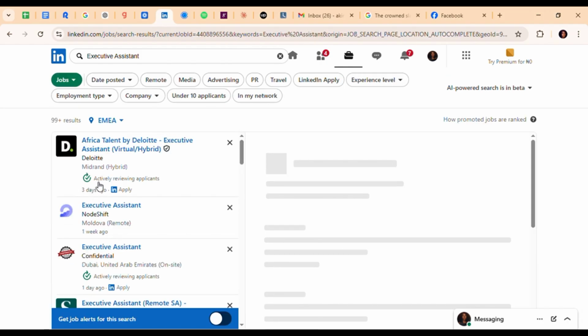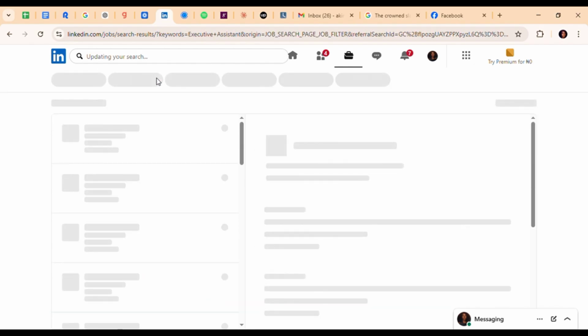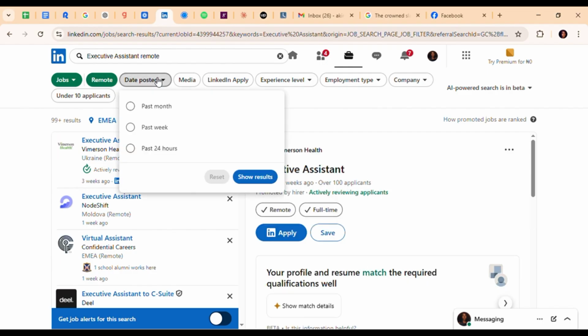So now to the filtering part, I'll click on the remote. That means we are looking for executive assistant jobs that are remote. And for date posted, I like to use the past week or the past 24 hours. In fact, I use past 24 hours a whole lot of the time, because that means for jobs posted just in a day, you're going to be one of the first persons to be applying to it. But for the use of this video, so we have more jobs to check, let's just use past week.